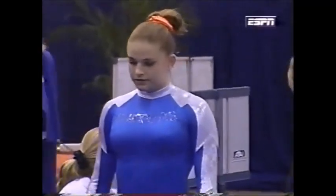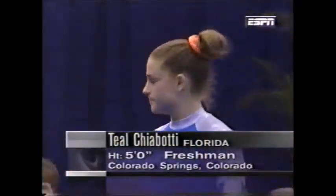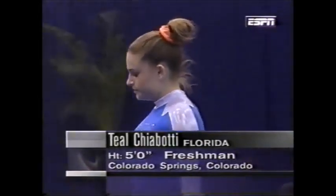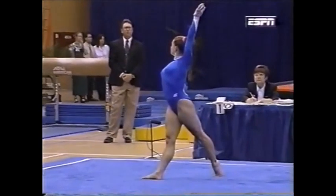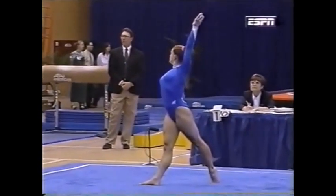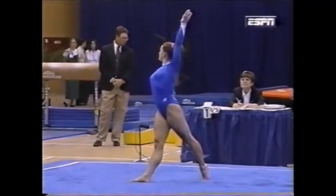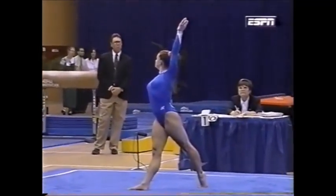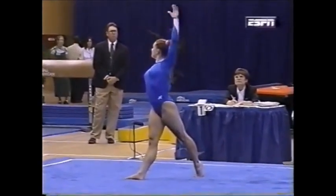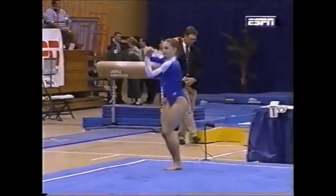Next up for the Gators in the floor exercise, let's hear for Teal Shaboti. Here comes Teal Shaboti, the 5-foot freshman from Colorado Springs, Colorado. Teal has a career high of 9.825 on this event. And Teal considers both the balance beam and the floor exercise as her best events.